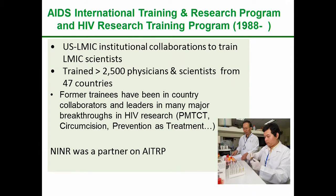And the output of that, yes, they all had a lot of publications and so forth, is that they've become engaged in some of these very landmark, large intervention trials. And so I just mentioned some of them for the past decade. The prevention of mother-to-child transmissions, the circumcision trials at Rakai, the prevention of treatment for discordant couples, and so forth. If you look on those papers, our former trainees are now the country leads and collaborators on those papers.